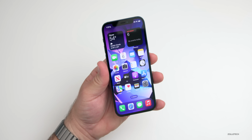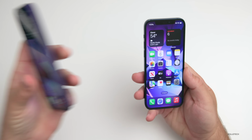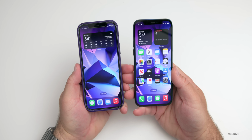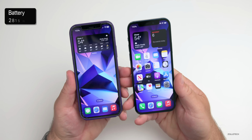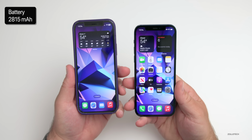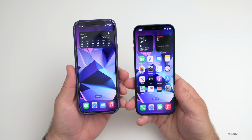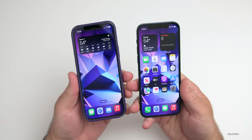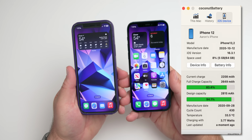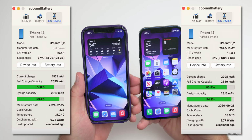Now, of course, many of you are wondering how the battery's holding up, and this is very different depending on which phone we're talking about. Both of these phones were used a lot, both the iPhone 12 in purple and the one in blue. As far as the overall battery size, it's only 2,815 milliamp hours. Apple says it's good for 17 hours of video playback, or 3 less than the iPhone 14. Both of these phones have been heavily used. The blue version here in my right hand has 430 cycles on it, as you can see with coconut battery. The purple one has 326 cycles.